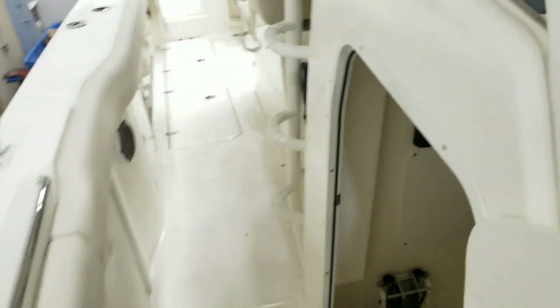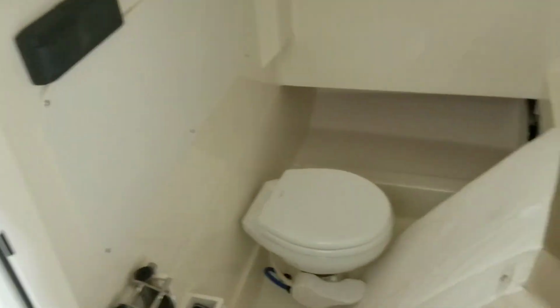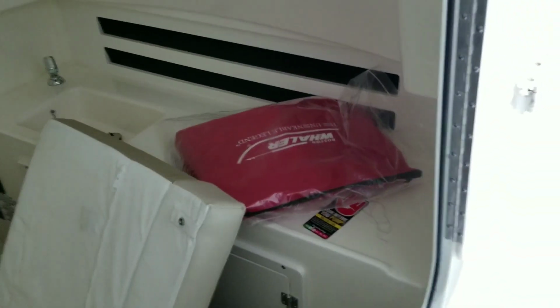As we roll through into the center console, you can see the head. You can see the sink. You can also see the boarding ladder as well as the Fusion stereo system.